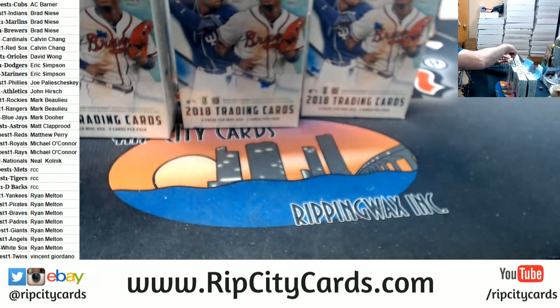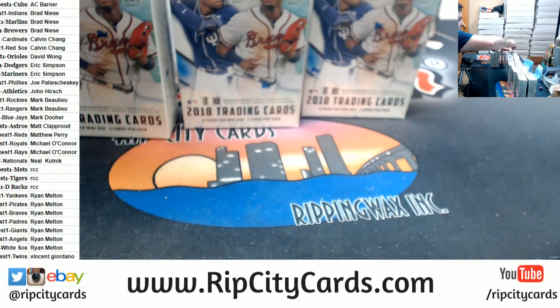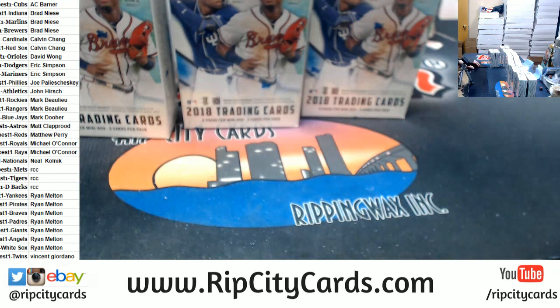This is not even just regular autos per box. It is two chrome autos per box. It's extra fancy, extra shiny.